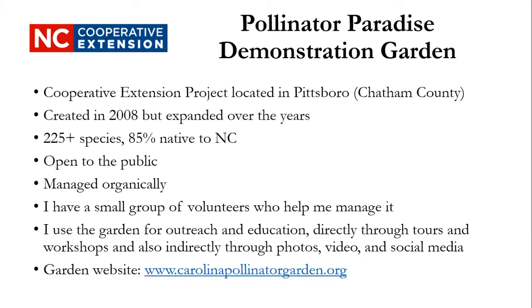Unfortunately, with COVID, we're not doing any tours now, but it's completely open to the public. You're welcome to come. This is a project that I planted back in 2008 with some private grant funds, and it's really grown over the years. Now it has over 225 species and 85% of them are native. The non-native species tend to be herbs for the most part. It's open to the public 24/7.